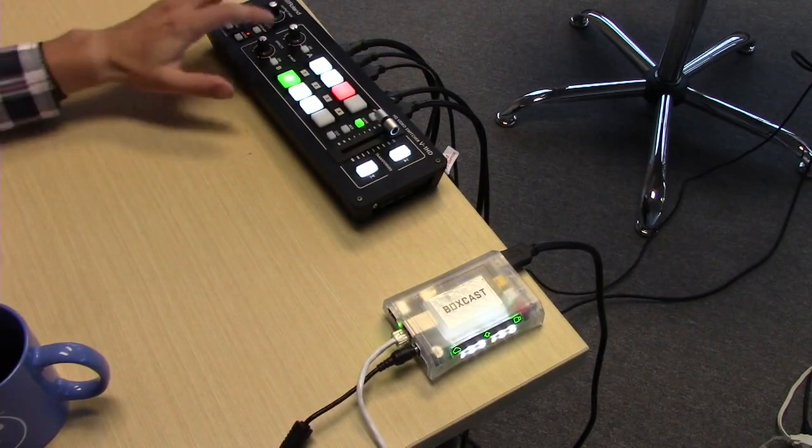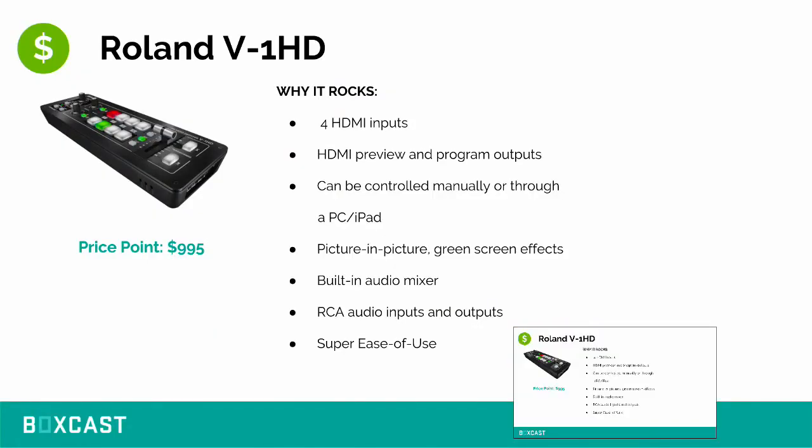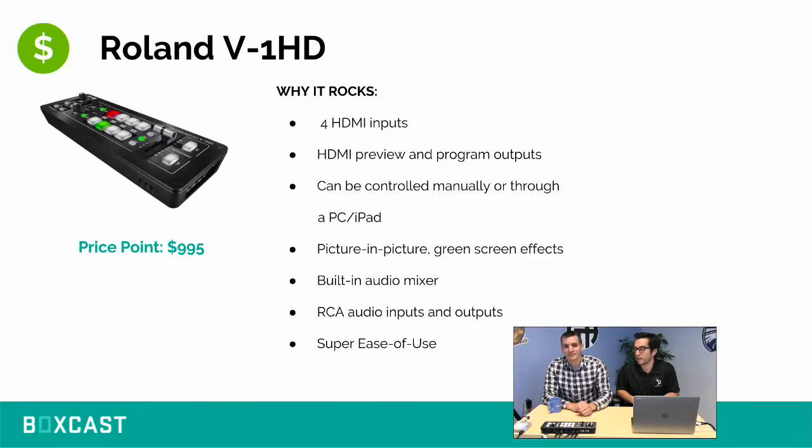So the reason we love it, it's pretty simple, but it's super easy to use. So yeah, I would say the biggest difference between the two is you can control everything on the Roland without a computer, but with that ATEM, you definitely probably need a computer hooked up to it. So it's a whole other piece of equipment that you have to dedicate to just switching for that Blackmagic product. But with this, you can just do it all right there.